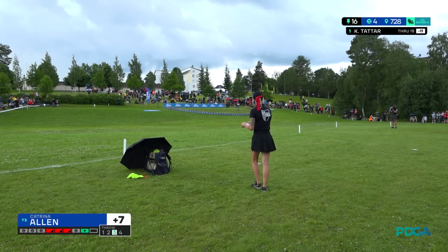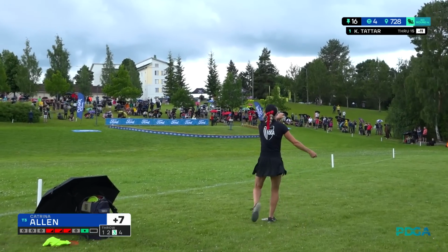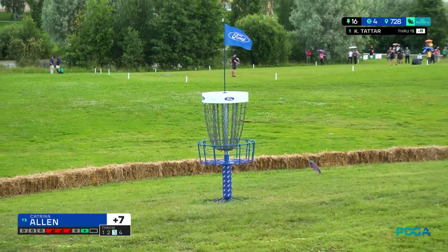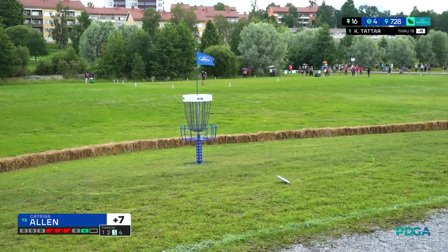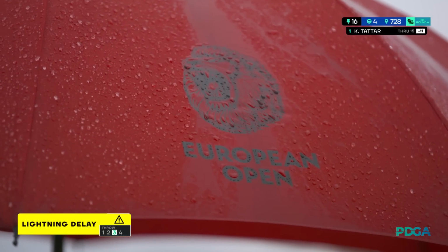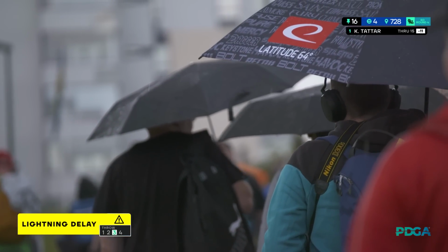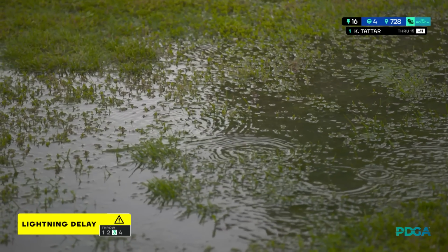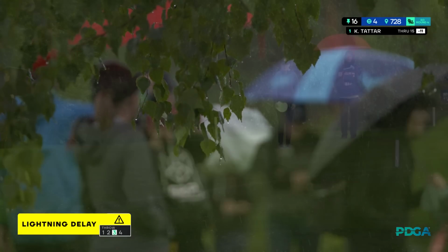And now it has started to rain on these women. Yeah, this is a lot of rain. Big drops of rain as Kat puts it inside the bullseye. That will be great. She is carding the par. And there we go. So now the women are waiting around for about 45 minutes. Yes. So the rain comes in. It is not good conditions to play.